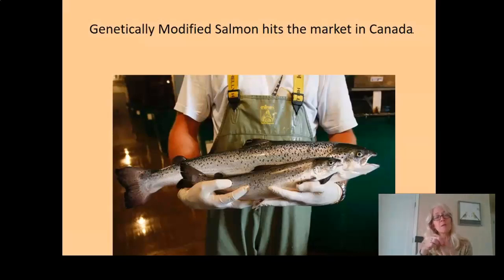The gene from the pout allows the growth hormone switch from the coho to stay on and active all of the time. So it's growing all of the time, pretty much non-stop cell division, which then of course makes the fish grow twice as fast. I think it's twice as fast, but it makes it available to market in about half the time.